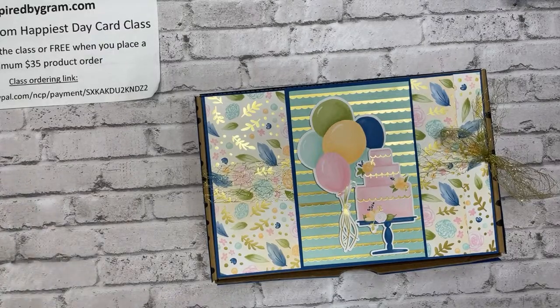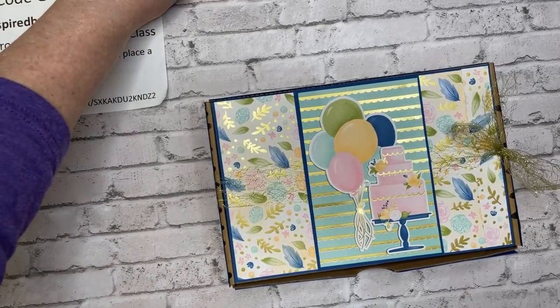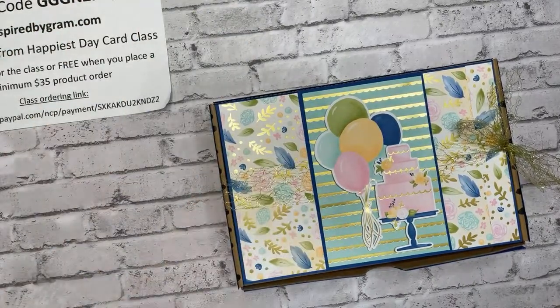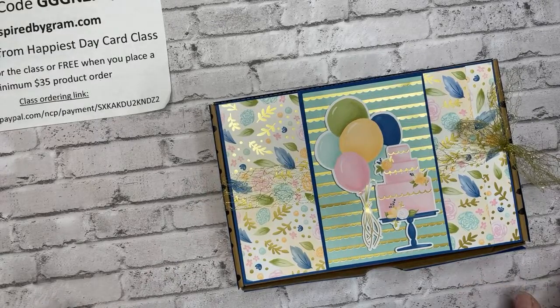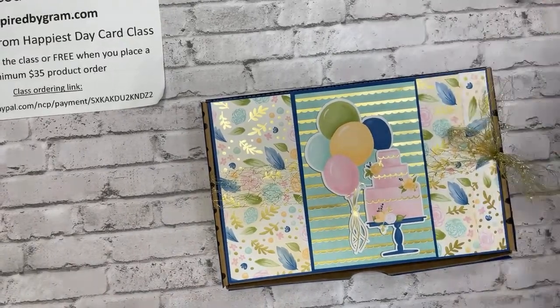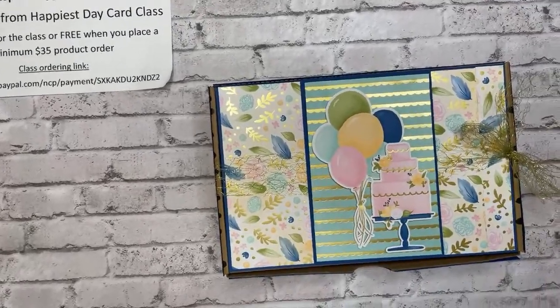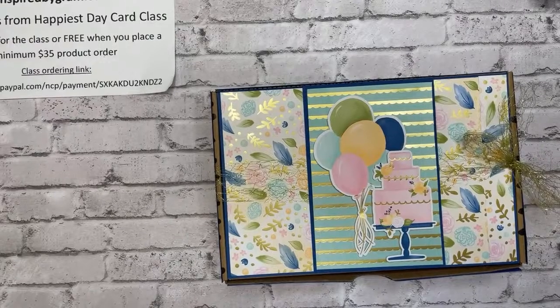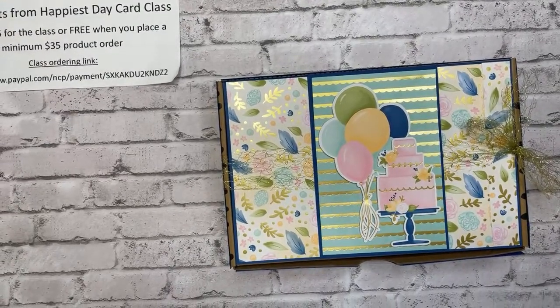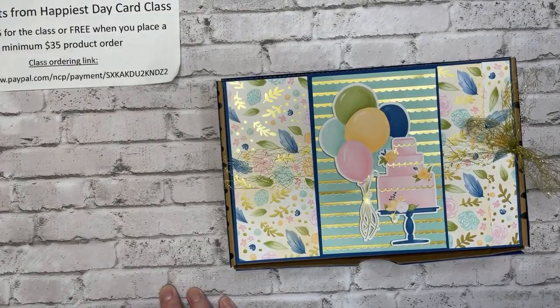So let me get this all straightened up so it's not so crooked on your side, and we're going to decorate a box. You can see the box in front of me is something that we'll create together, and I'm creating it from scratch. Let me get this all straightened up before I start talking here. Okay, I think that's a little bit better. Let's give it a second for people to find us, and then we'll get started creating the box.